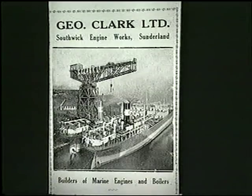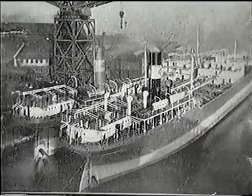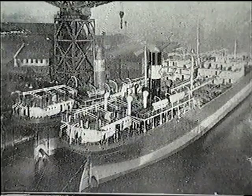Now, George Clark's opened in the 1800s, a very famous builder of engines. It was at Southwick. It had a great big crane like this, and I think it's only in the last few years it's all been pulled down and has been modernised with new buildings.